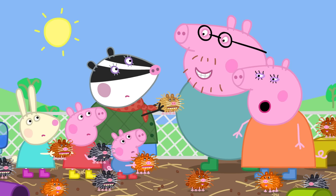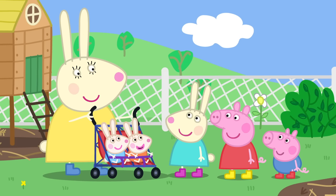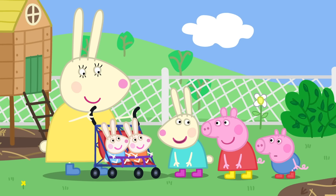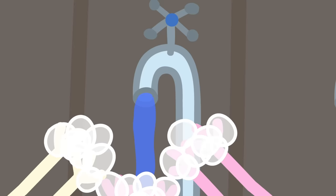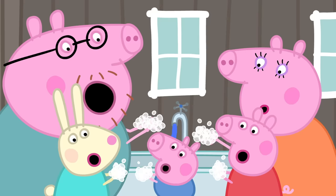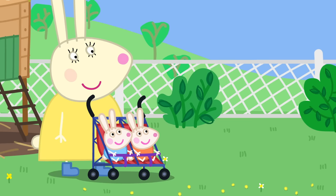Oh, yes. Look, Rebecca, there's your mummy. She's come to meet you. Here is Mummy Rabbit with the baby twins, Rosie and Robbie. Hello, Rebecca. Hello, Mummy. Oh, look, cute little baby rabbits. Yes, my little baby brother and sister really are cute. Can we cuddle them, please, Mummy Rabbit? Of course you can, Peppa. But there's something you need to do first. Wash our hands. Wash, wash, wash your hands. Wash them nice and clean. Bubbly, scrubbly, scrubbly, bubbly. Wash them nice and clean. Now you can cuddle Robbie and Rosie.